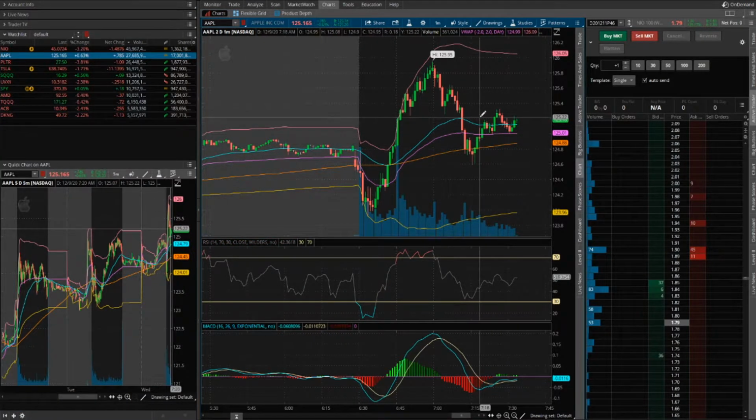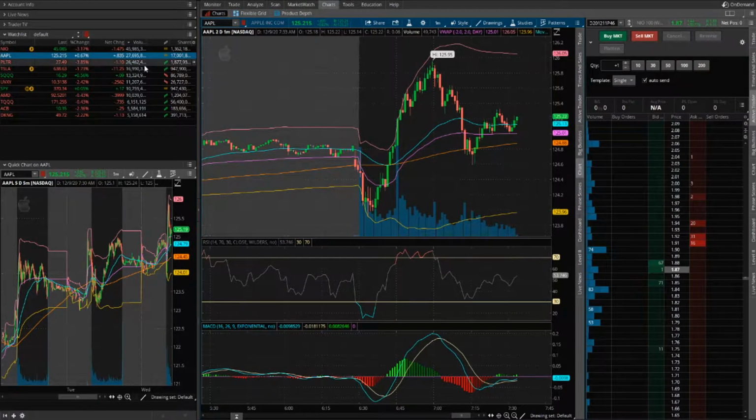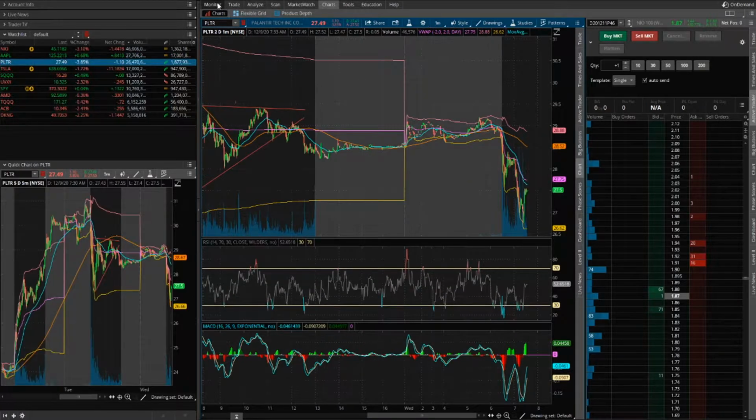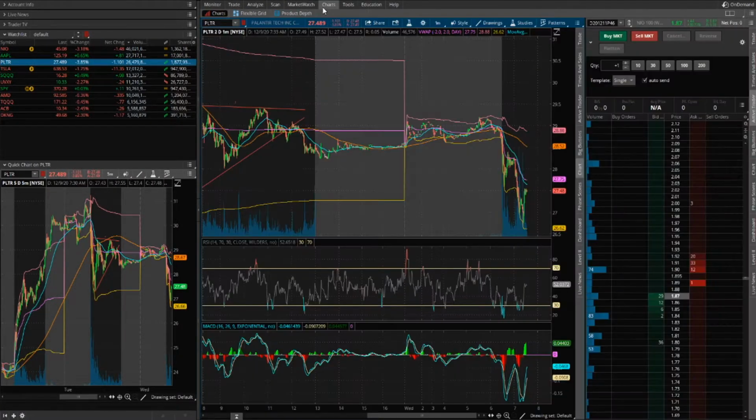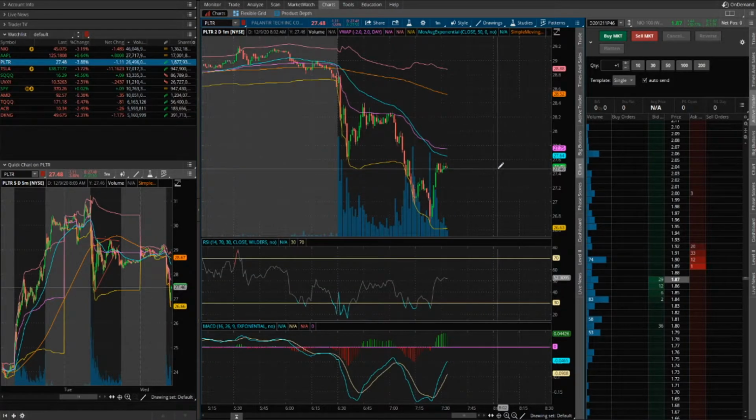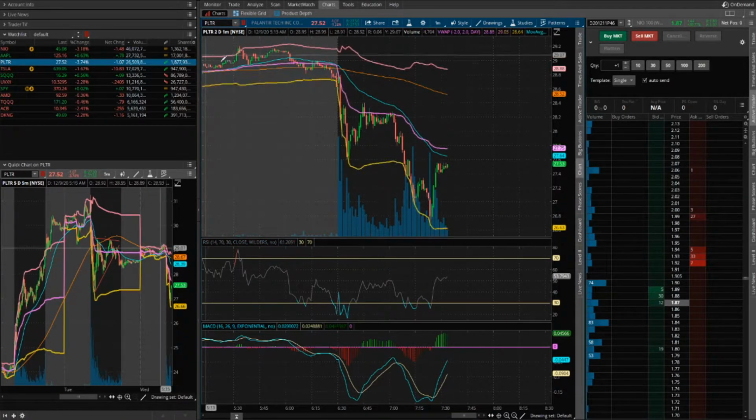Have about $162 left in the account, so I think I do want to hop into another trade. I'm thinking about saving it for a Palantir option, but I'm not too sure. Oh, and then also, let me explain a little bit about my setup.